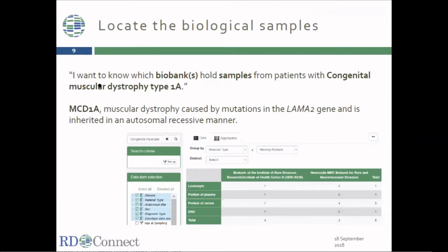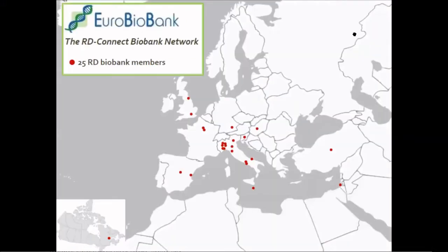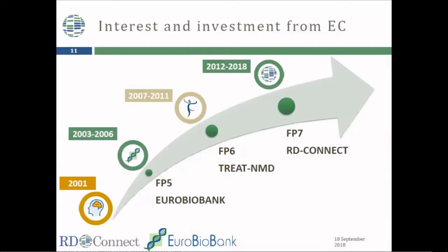So this I showed you, so to find biobanks using the aggregates view, you can find information on the catalog, on the biobanks. And so I wanted to show you who are the biobanks that are holding these samples for research. So all the biobanks providing their sample collections to the catalog come from the EURO-Biobank network. So it's the RD-Connect Biobank network, and currently there are 25 rare disease biobank partners, and they're located in several countries.